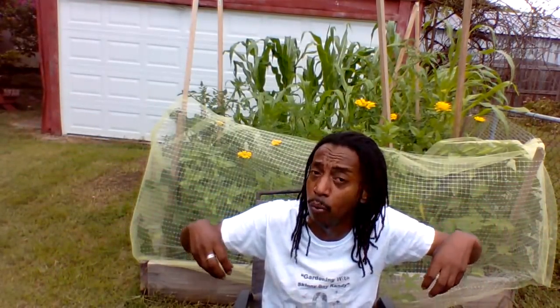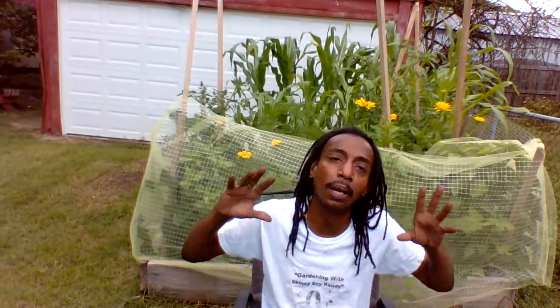You may get some drooping, which is normal. It's just saving its energy for when it cools down. They'll bounce right back up most times if you're doing it like you're supposed to, if you're watering on a regular basis. You can't let them dry out, you guys. Please don't ever let your plants go bone dry, because you can ruin the root system, and it'll never bounce back from that, okay?